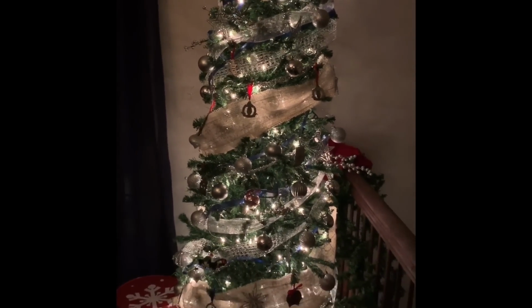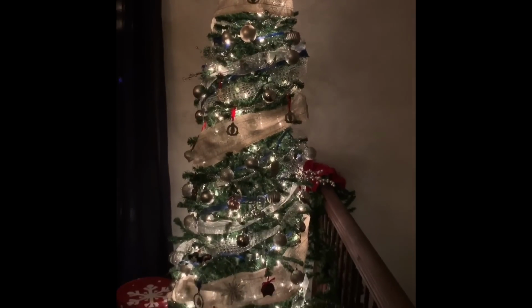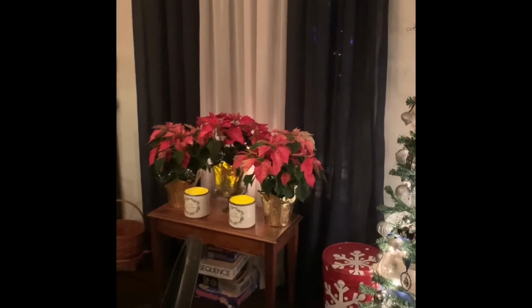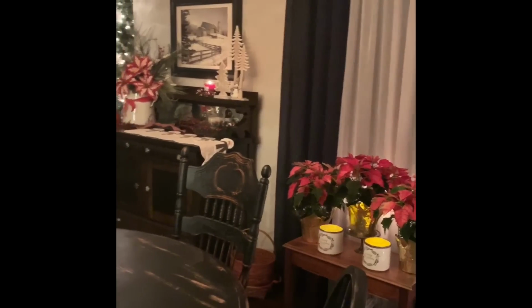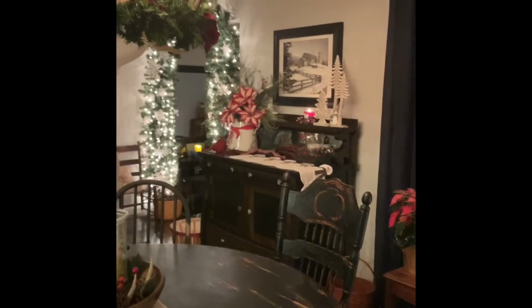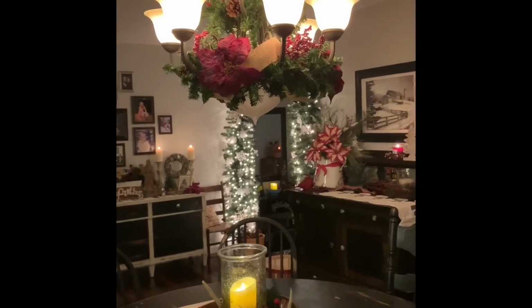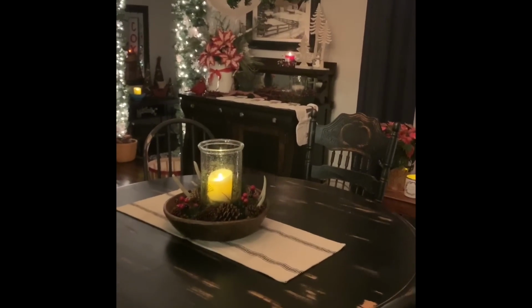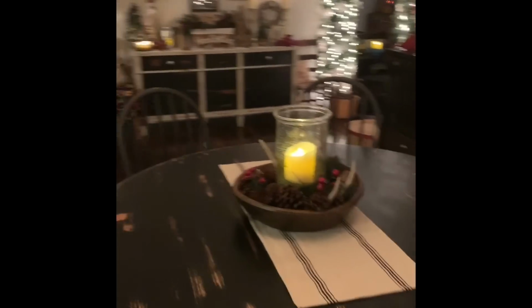So I'm very proud of that tree. It's got the thin blue line going through there. I don't have a topper yet. Here's poinsettias. I do love those. Some games for family game night. I'll do a closer up picture of this after a while. And the chandelier, of course, has some garland, poinsettias, cranberries, pine cones in there. The centerpiece is the deer antlers with some pine cones and cranberries.